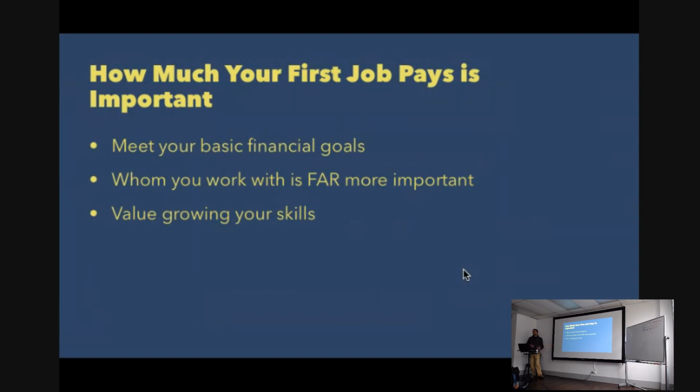So taking a 20 or 30 or 40K hit that first year might make up that difference in the next 5 years after that if you grow your skills. So yes, I would not say how much your job pays is important for your first job.